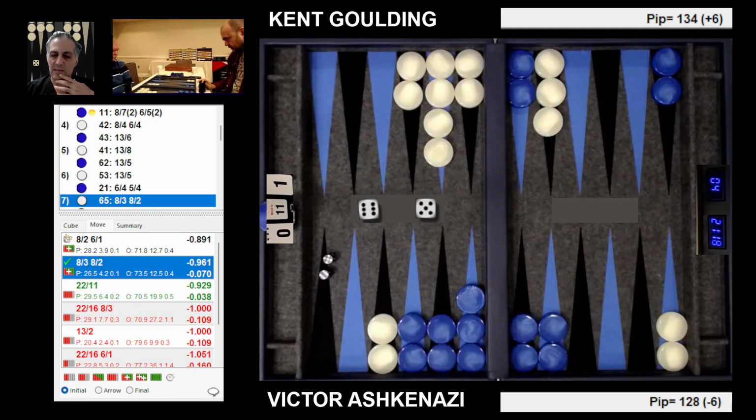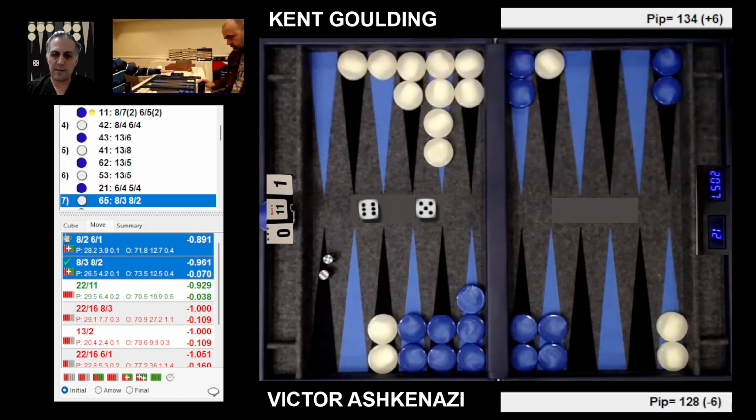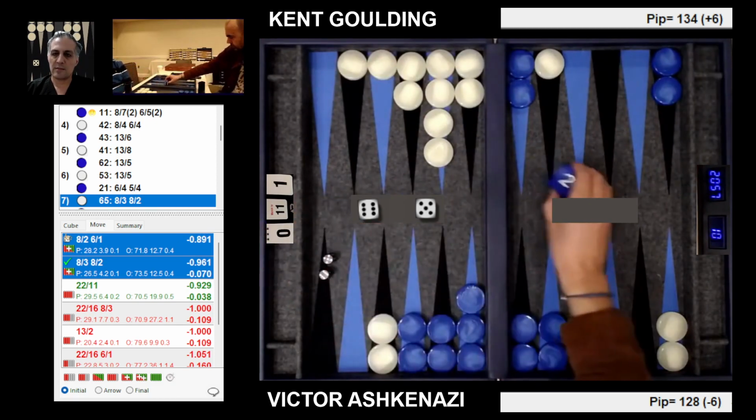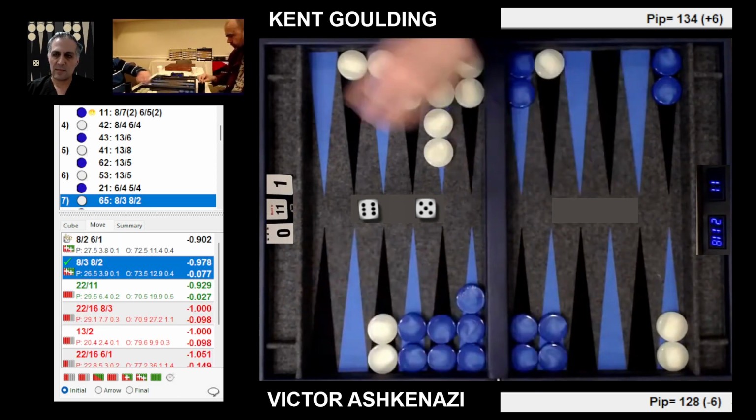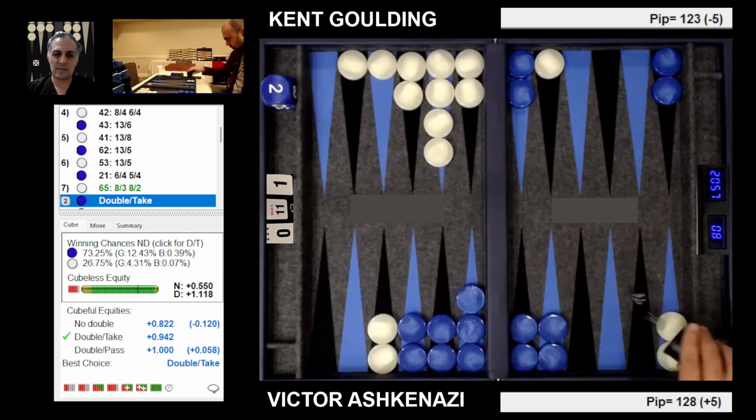6-5 for Kent. Not good. He'll have to play the 6 there, 8-2. And he plays 2. Now it's a double. But he still takes because the race is close.